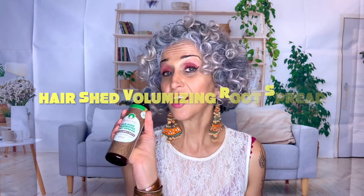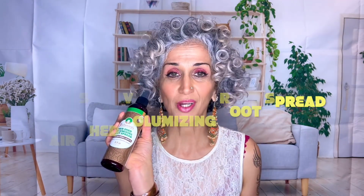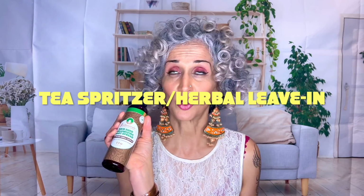It's a unique antifungal deep conditioning caramel gloss, and I have to talk slowly because I keep butchering all the words. It's like a poetry slam every time you have to say Soultanical products names. But it adds strength and shine to overprocessed hair. It moisturizes and rebalances parched and weak strands, and it's basically an intensely hydrating balm that contains amla, henna, and agave nectar. The Hair Shed Volumizing Root Spread Tea Spritzer / Herbal Leave-In.